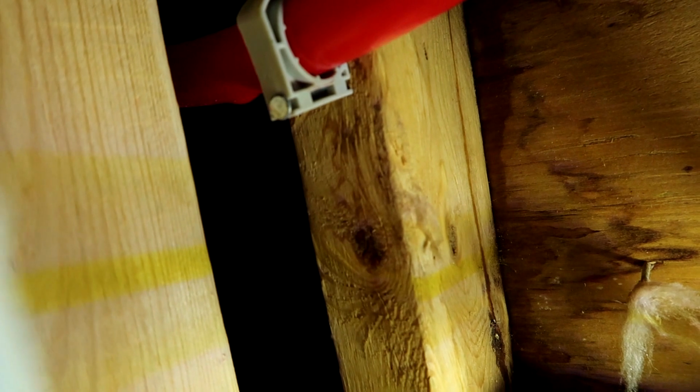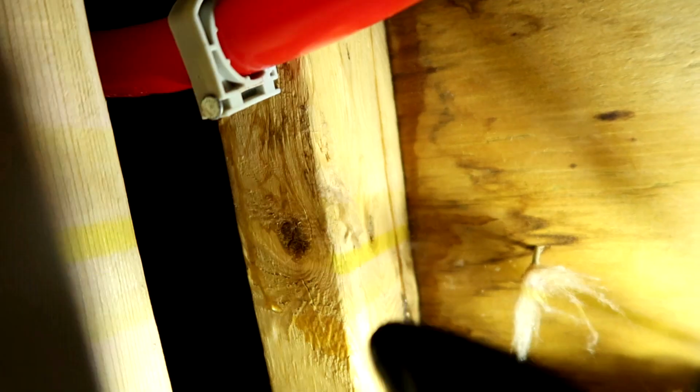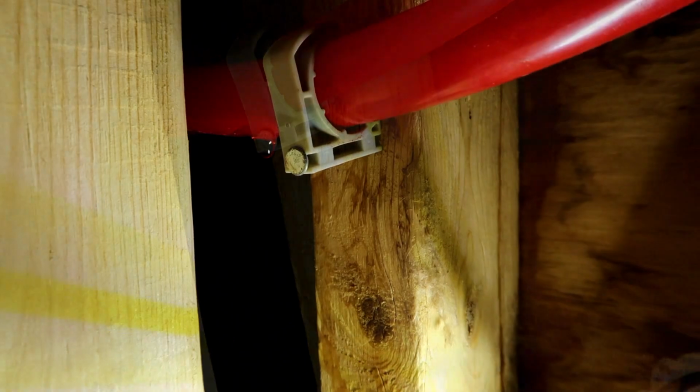Dripping off this red pipe. PEX. There's the drip right there. Boom, you just saw a drip. The old finger's wet. There goes another drip.